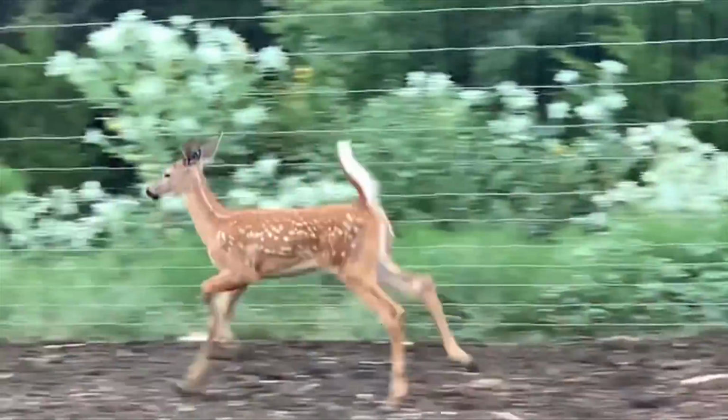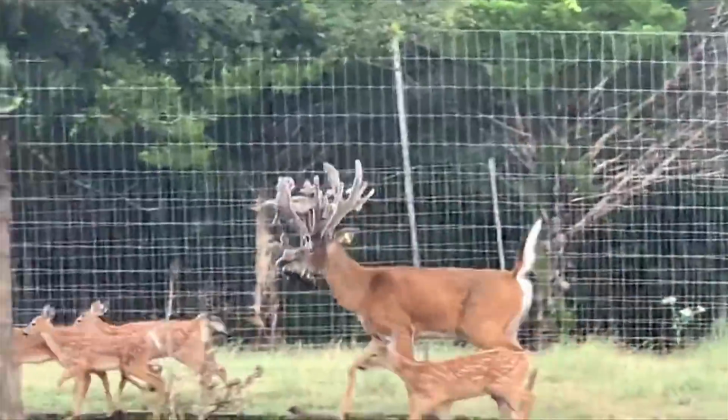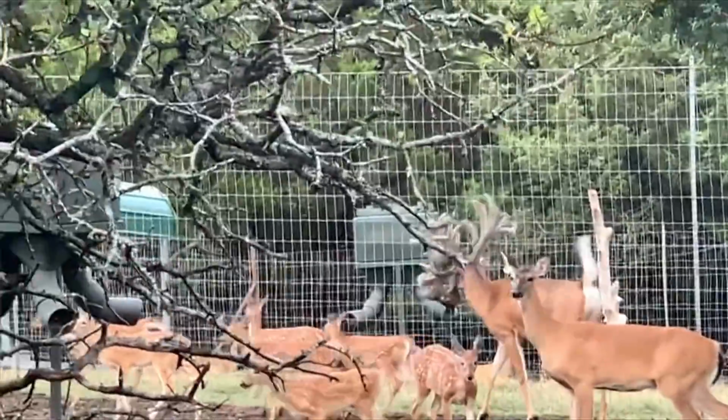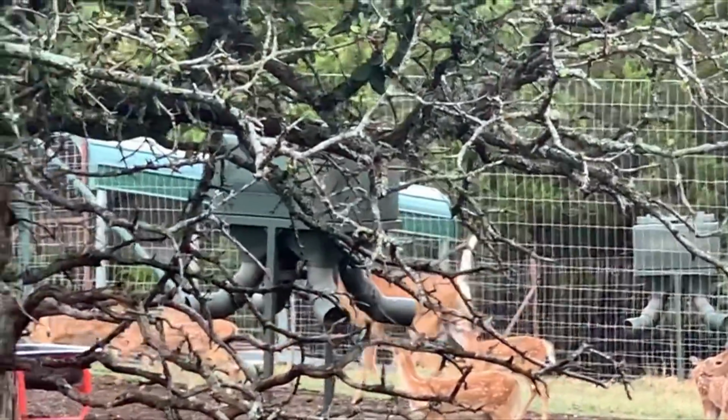Now, the only good thing about having little girls is that you'll have a whole lot more boys in the future, because these are great genetics. The majority of these babies right here are Bubba's babies, so you can think about what those bucks might grow up to become. Not all of them, you know.